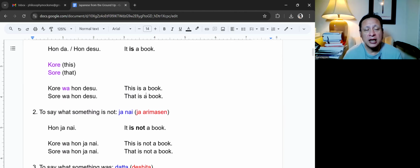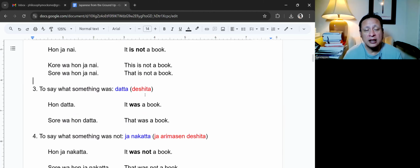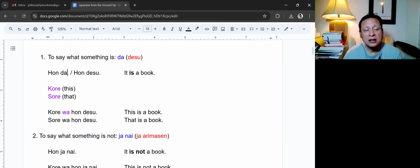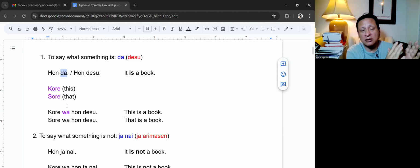What Japanese does instead, and it's better to think of it this way, is they do the same thing with the past tense, like it was a book. That's the past. Those verbs are in the past. So this verb is in the past. Data, that's in the past. But this verb, the da, they don't think of it as in the present. It's better to think of it as in the non-past. So we just divide the tenses in half into the past verbs and non-past verbs. And there's several past verbs and there's many non-past verbs.